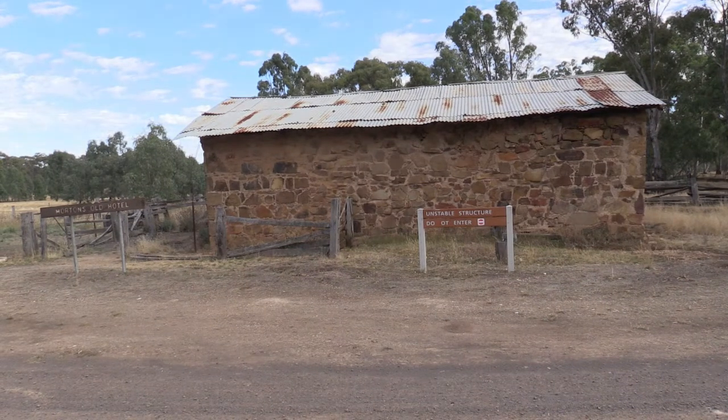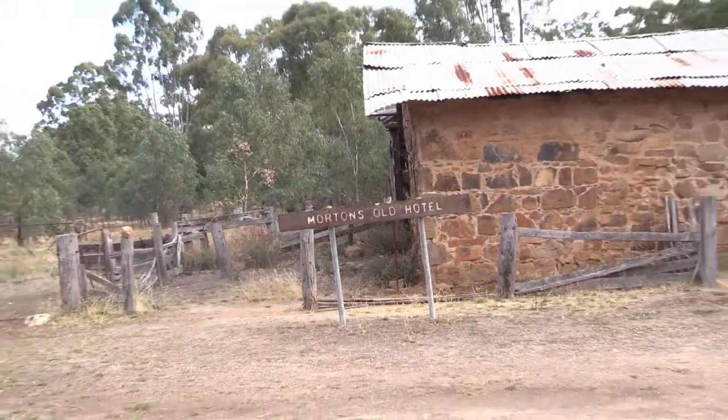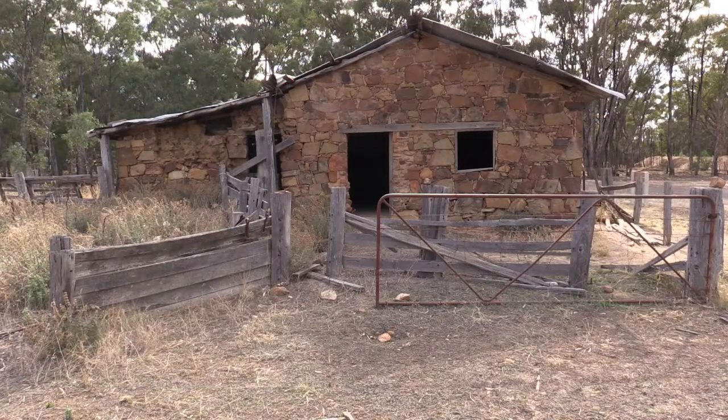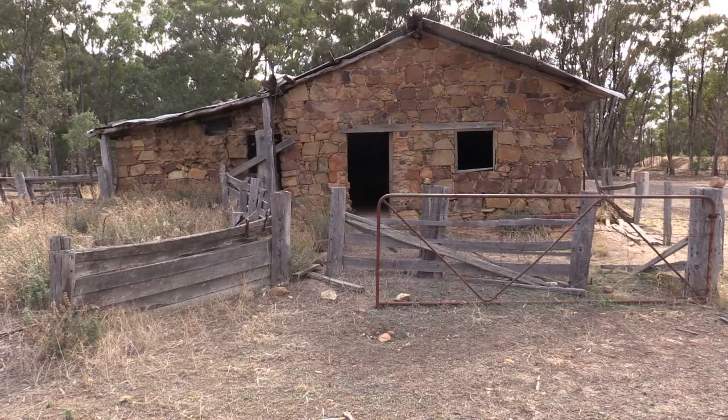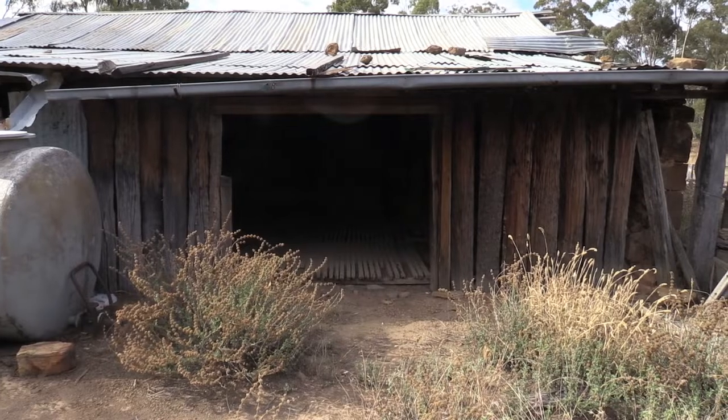Hi YouTubers, this is the camp that we had up at Winyara, and this is the historic inn, Mortons Inn. There's the old Goldfields Hotel, and it's up near Dunolly. And we finished the video off by doing a few shots in the Dunolly Museum.